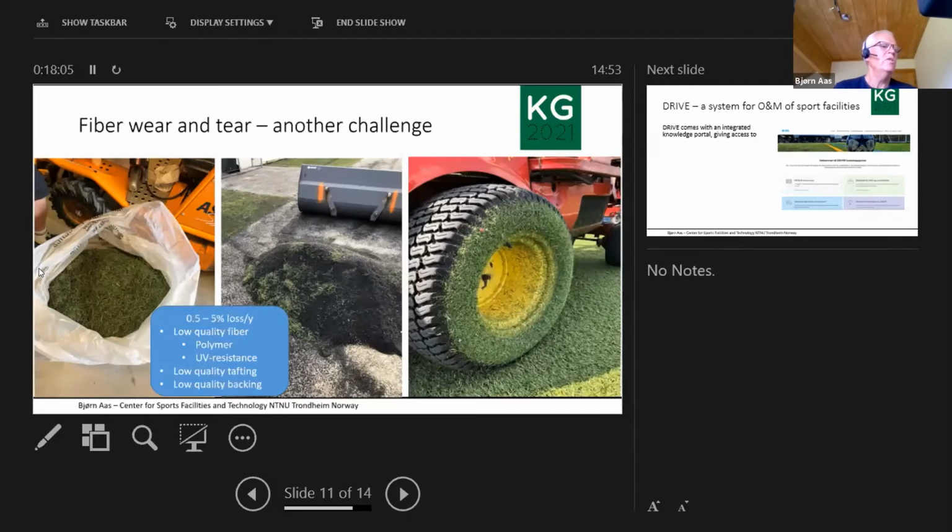But on the other hand, we also see low quality tufting, we see low quality backing, and the picture to the left shows a high quality fiber, but it just slipped away from the backing and made the system useless. We don't want to see pictures like that.